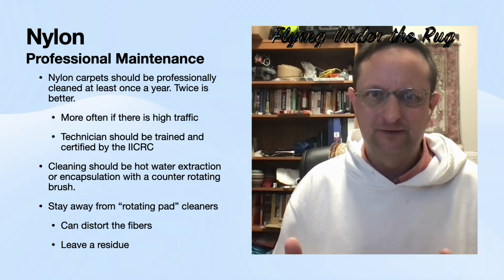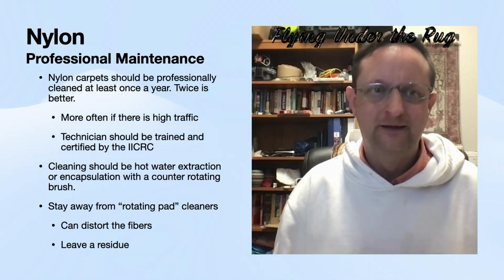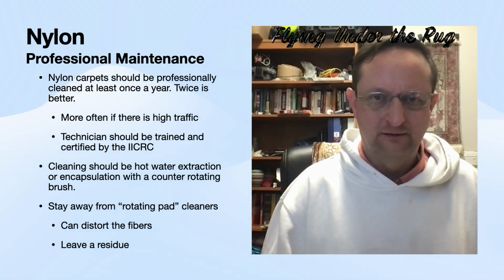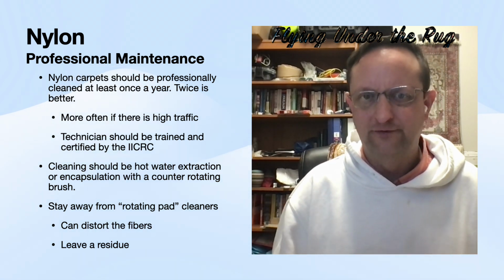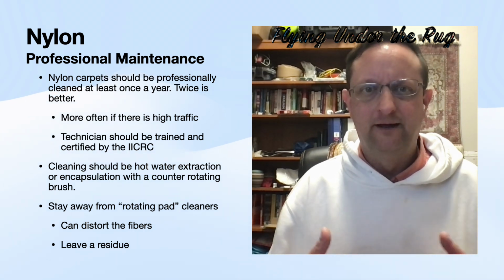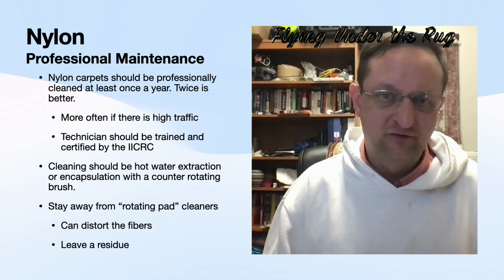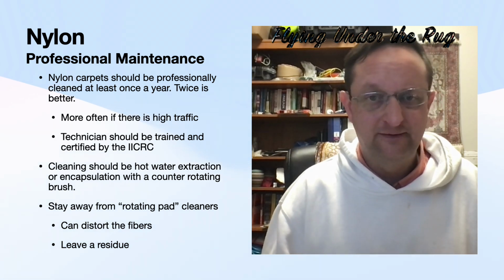It's not just about keeping the carpet looking good. It's for your own personal health. Make sure that you're getting it cleaned pretty regularly, and not just for the aesthetics, but for the health of the carpet, for the health of you, your home, your family. Get it cleaned regularly. Your technician should be trained and certified by the IICRC.